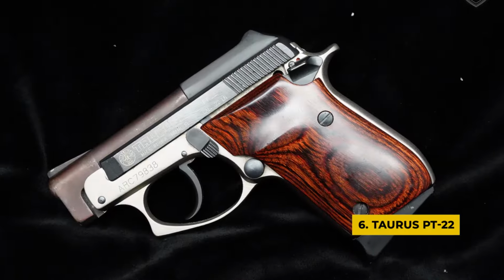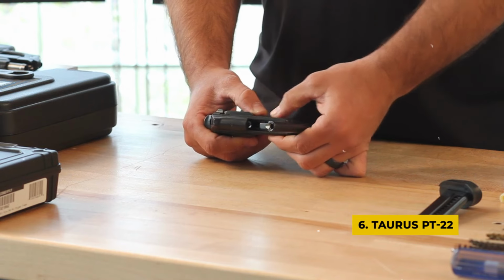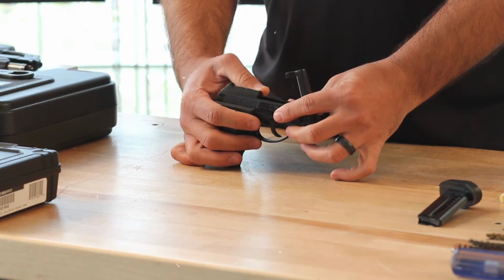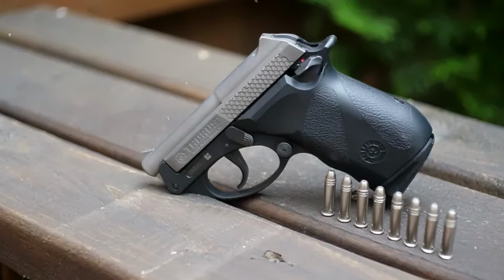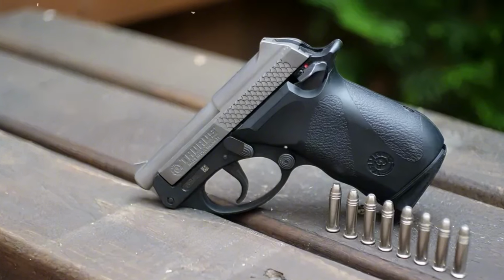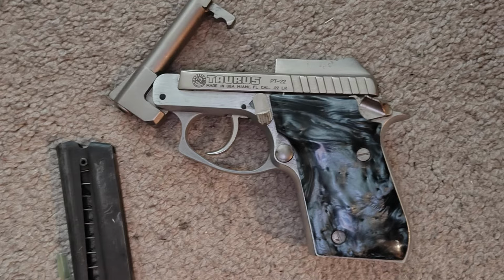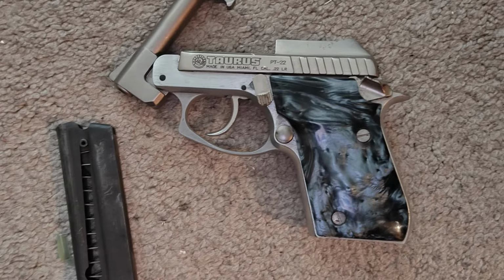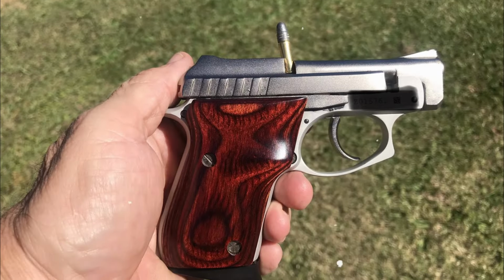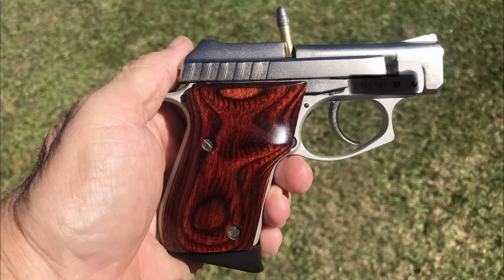6. Taurus PT-22. The Taurus PT-22 has made a name for itself as one of the least reliable handguns in its category, and for good reason. Marketed as an affordable alternative to the Beretta Tomcat, the PT-22 falls drastically short of expectations. Although it features the unique tip-up barrel design intended for easy loading, it's riddled with issues that make it nearly impossible to rely on. The metal construction is low quality, and the gun often feels as if it's made from recycled beer cans rather than durable steel.